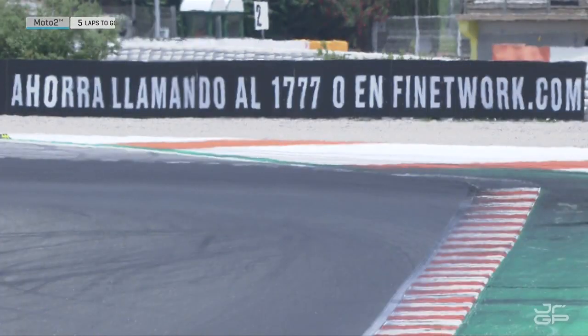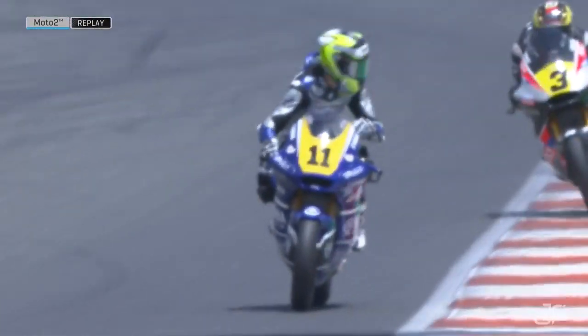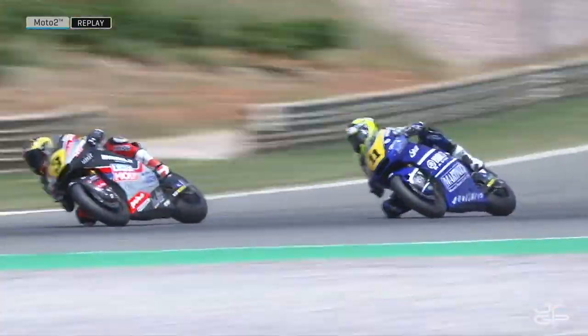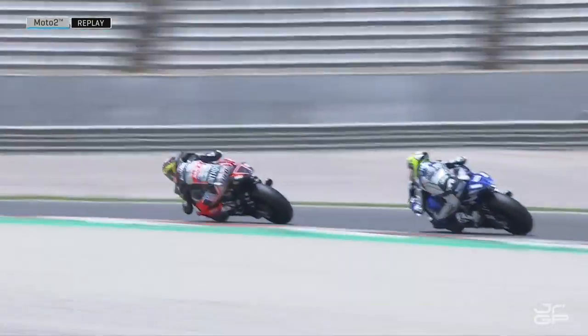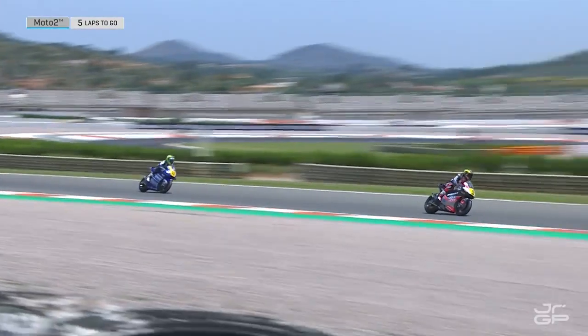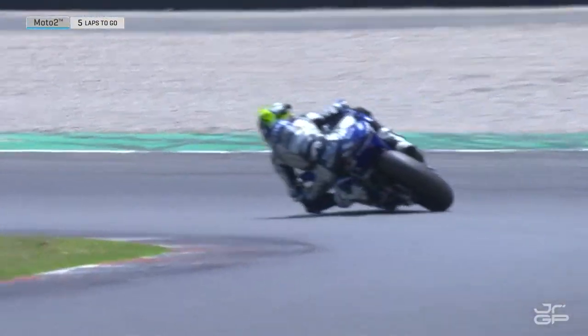So here we go. Here's a replay. But he's just looking over his shoulder. Now it's the fun and games of like five or six laps ago again. And yeah, he just lets Lukas Tulevic go. Very interesting indeed. What is going on out there between Tulevic and Escrig? Well, there's only 4.5 laps to go, so we'll find out.